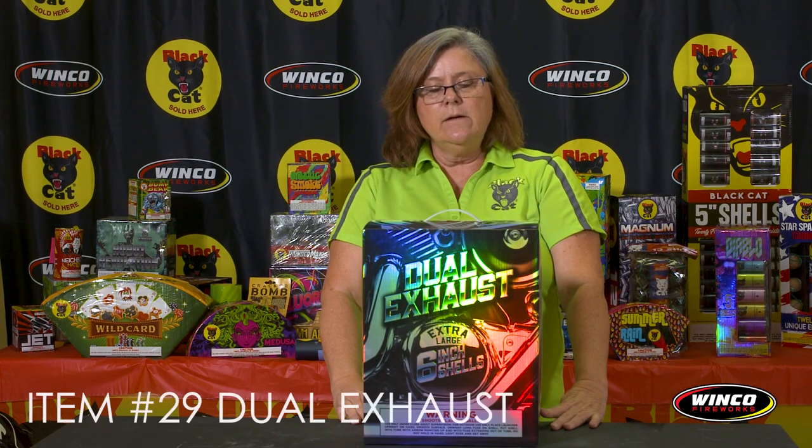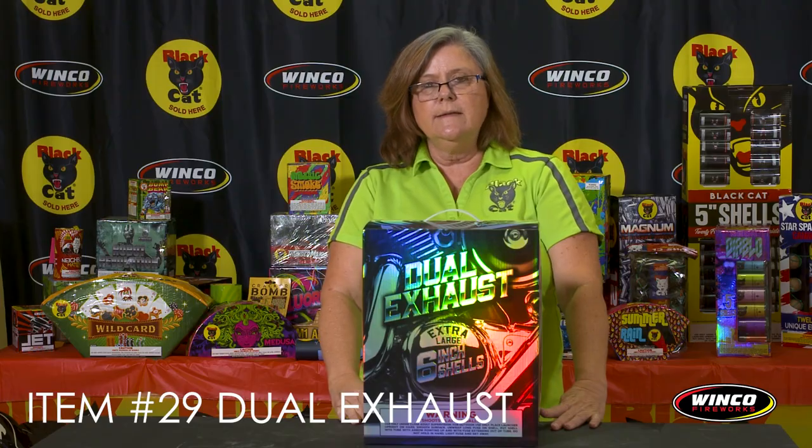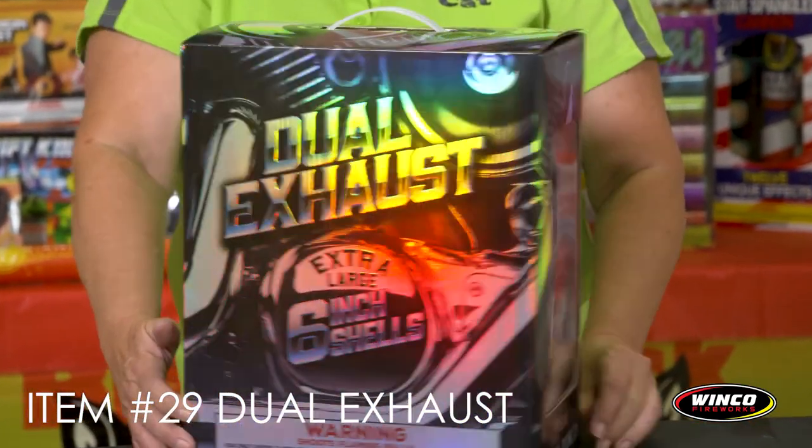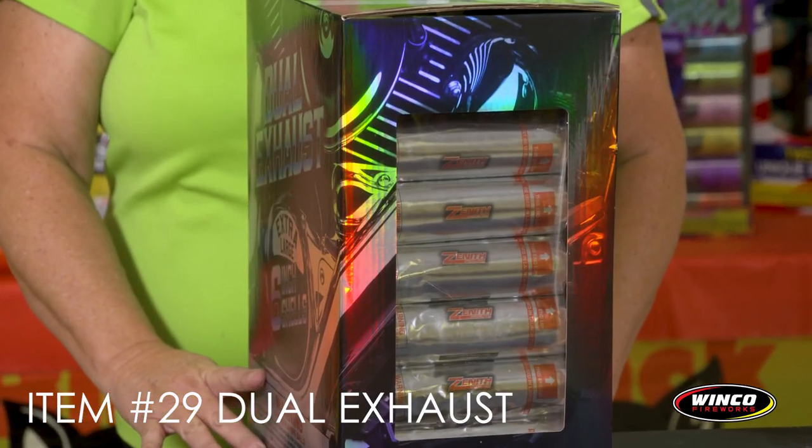Number 29 on your list, dual exhaust. It's a 6-inch canister, pack 6-12. The suggested retail is $59.95.